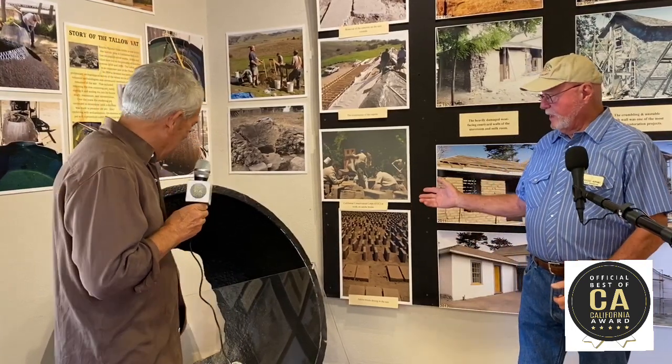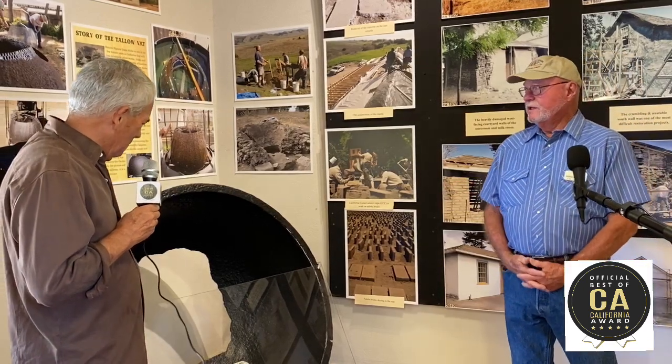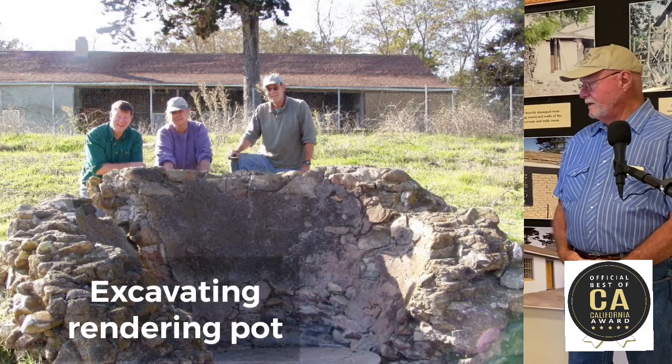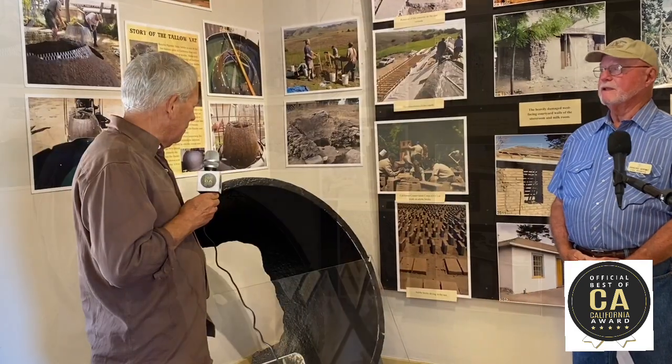Now let's go to the next one. Some interesting artifacts in here. One of them is this rendering pot. Wow. There are only a couple of Rancho period places that have their original tallow works, and we are one of them. During an archaeological survey, this was removed and stored, and it was in very bad condition, so volunteers here restored it. So we could display it as an artifact. It's our favorite artifact in the whole place. It's amazing.